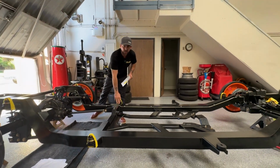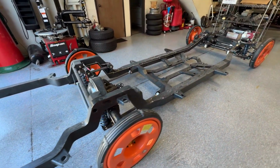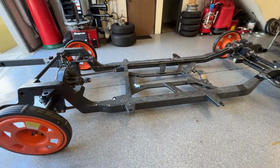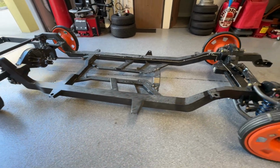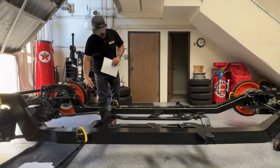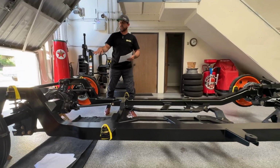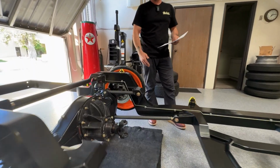When it got dropped off, it was kind of covered in sludge and sleet from all the snow when they crossed the Rockies, but it wiped off since it was powder coated. So here's where it stands. It came with the brake lines, all in stainless. This is the Revo 3 chassis, called the Stage 3 Revo chassis.